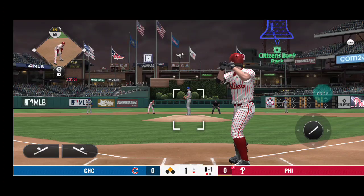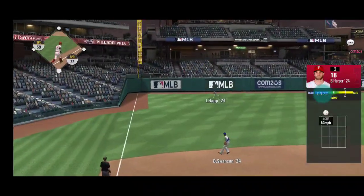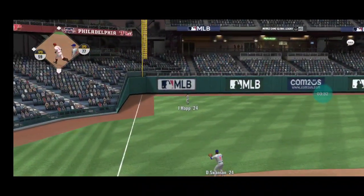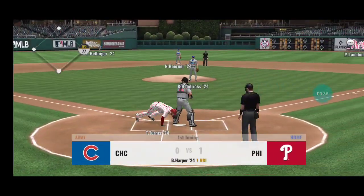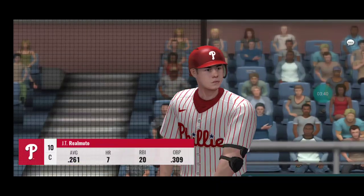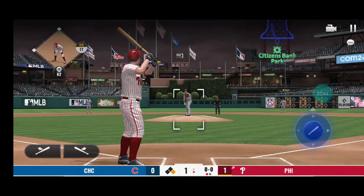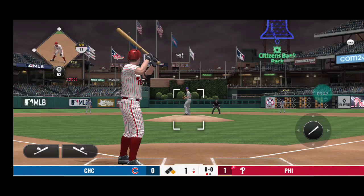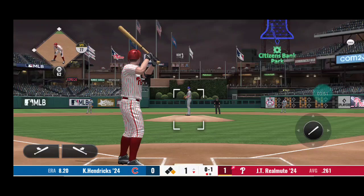Now here's the pitch. Lined to left. In there for a base hit. And a relay to the plate. And he will score a run as they get on the board here in the first. It's now 1-0 Phillies. Here's the first pitch to him. And a strike. 0-1. Here's the windup.